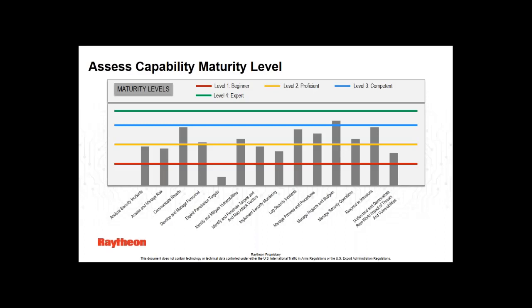So here's a look at what this might look like at an organizational level. The next image I'd like to show you is, again, real data from a real organization, a large organization with thousands and thousands of employees. And what they found across the board is the organization resembled the individuals. They all shared some similar strengths in the areas of communicating results and managing projects and budgets, but the biggest gap was in understanding how their systems could be exploited.